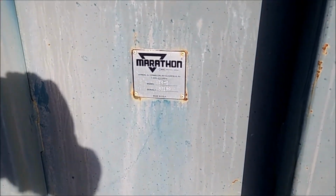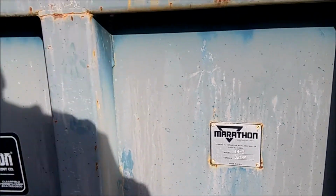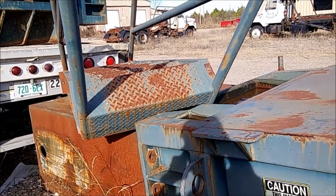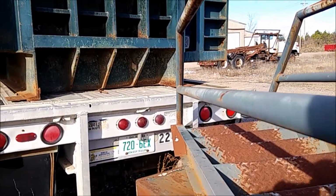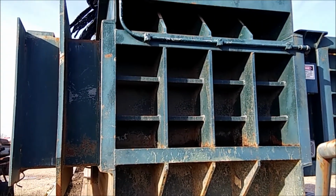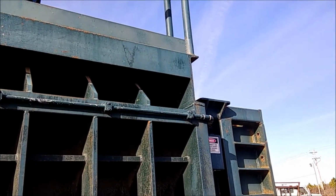Marathon TR9 baler, serial number 86189. The main part of the baler is here on this tractor trailer. The controls have been covered, tarped.